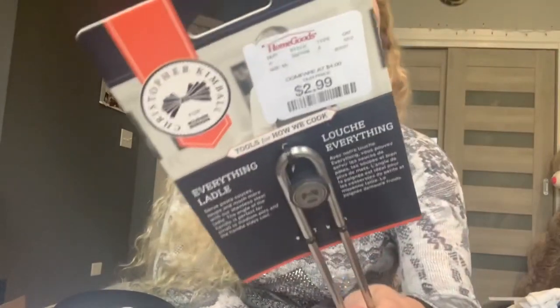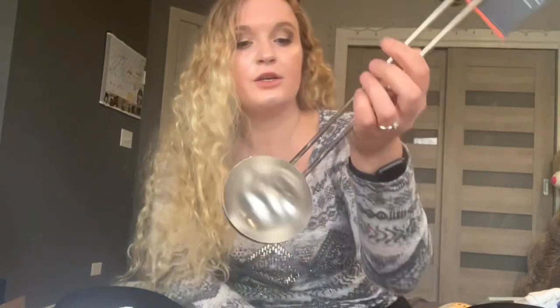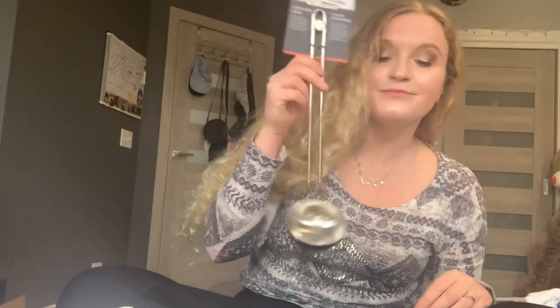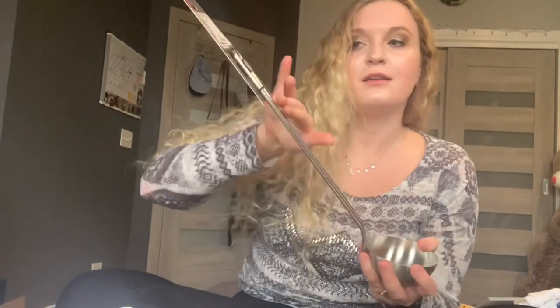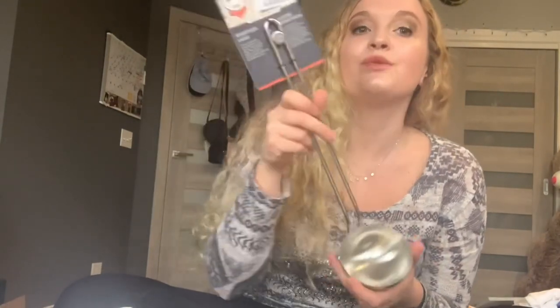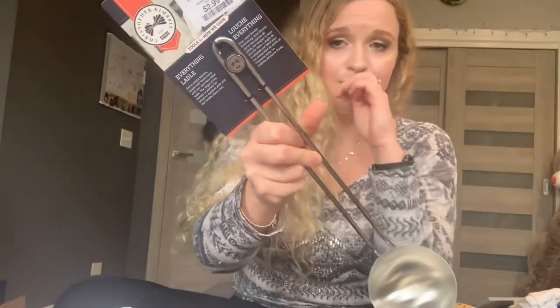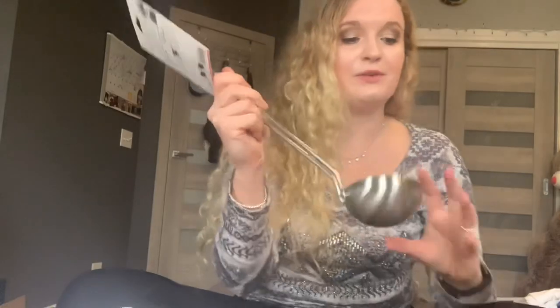And these two next items are not from Dollar Tree. They are from Home Goods, but I feel like everything else I have is from Dollar Tree. So my mom got me this as part of my Valentine's Day gift as well. This was $2.99 and it is a huge ladle. Look at how tall this thing is. This part is normal size, but the handle for it is really long, which is cool. I like this ladle a lot. Sorry. For $2.99, this was a great deal.